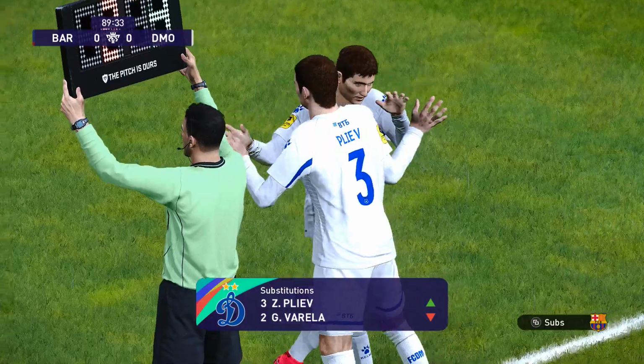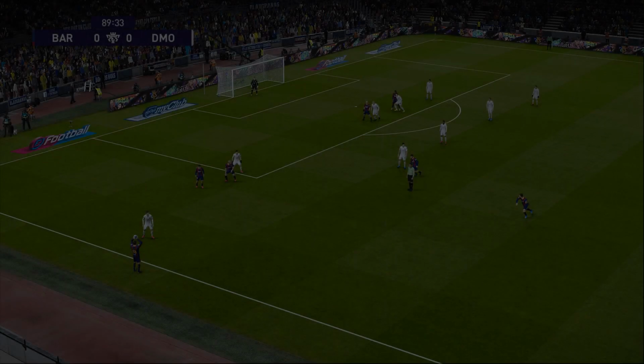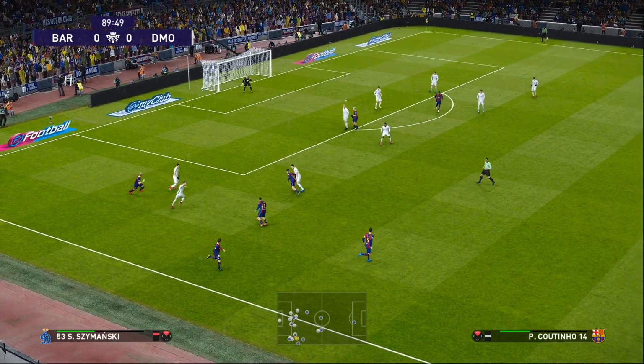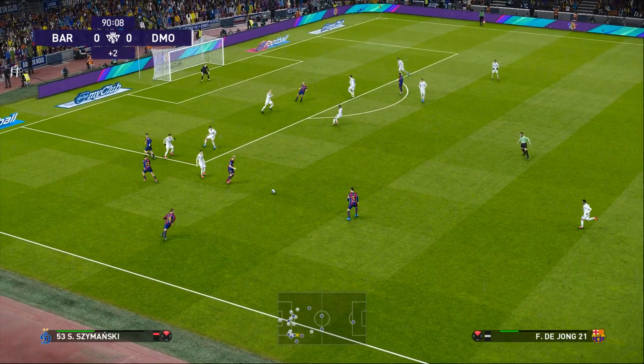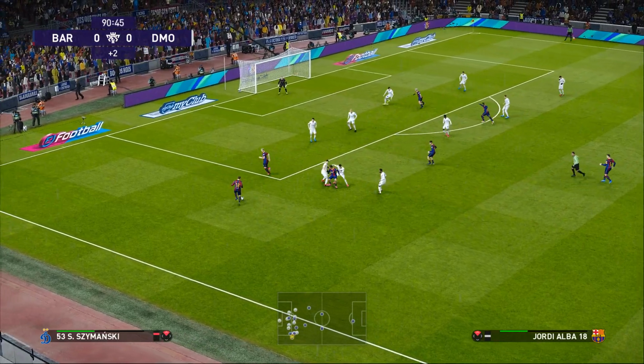Couple of changes then in quick succession. Yeah, he's run himself into the ground, hasn't he? And it's good to see that the crowd appreciate his efforts because he has put in a real honest shift. 90 minutes up, we're into stoppage time. Jordi Alba.